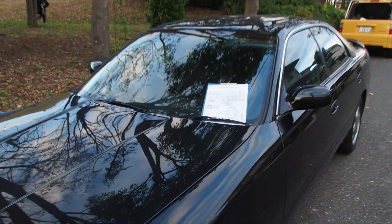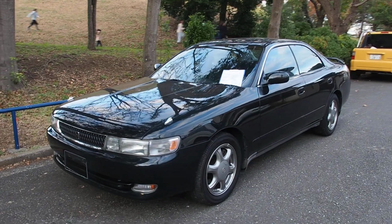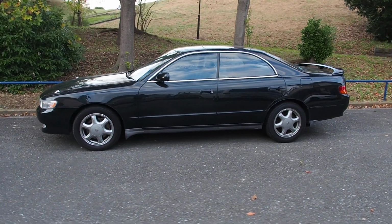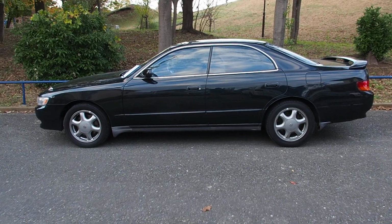Now it does have some other marks for scratches on it. Really, there's almost nothing on the car that's even worth mentioning in this report in terms of the damage on the car, except for the hood has a lot of scratches on it that have been touched up with touch-up paint. And then because of that, you can actually see the scratch more.